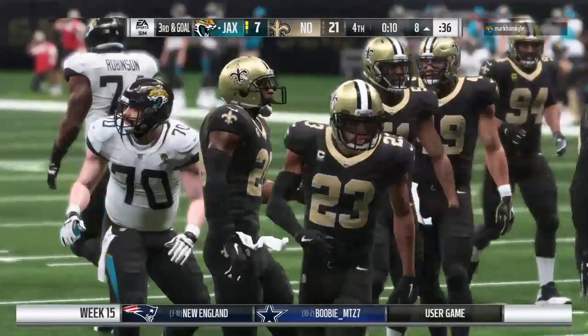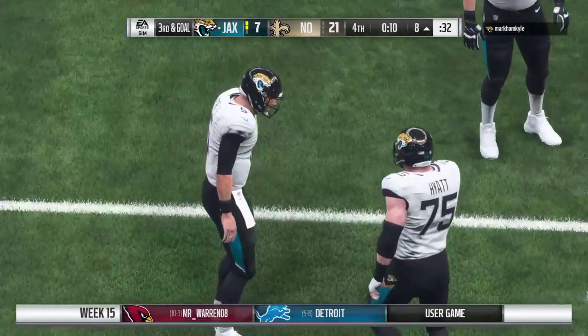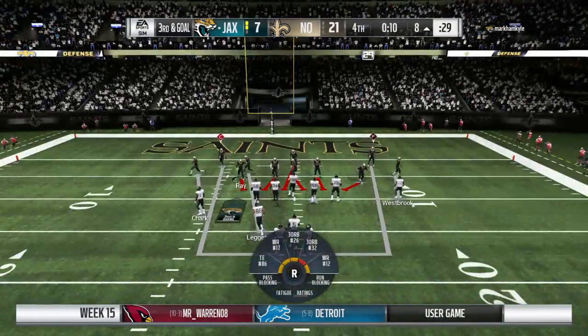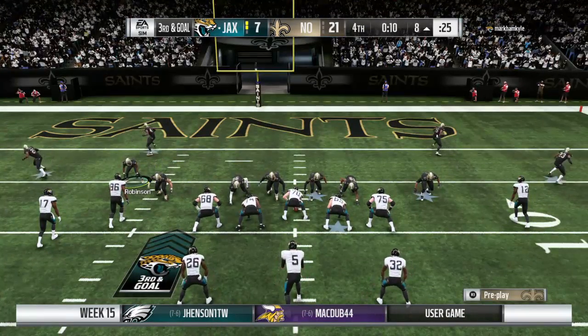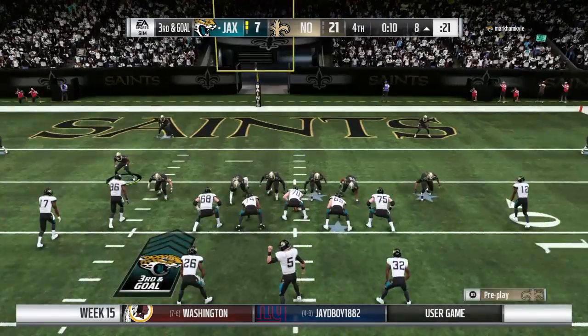Another throw on 2nd down, and this one incomplete as well. And we just saw another example. These cornerbacks have played tight coverage all game long. Might start wanting to think about a few double, triple move routes to try and shake their guys free. You're right, they have had no room to breathe.